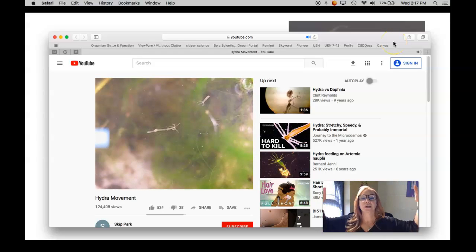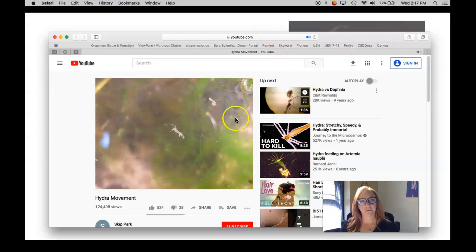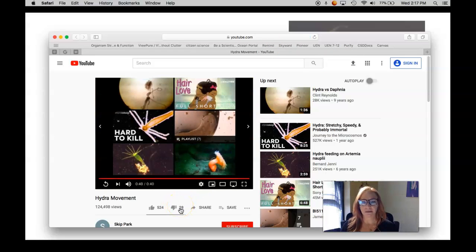They're also really good at reaching out and grabbing prey. They'll grab fish and little Daphnia, stuff like that. Larval fish, mostly tiny things. Okay, all right. So these guys are good little squigglers.